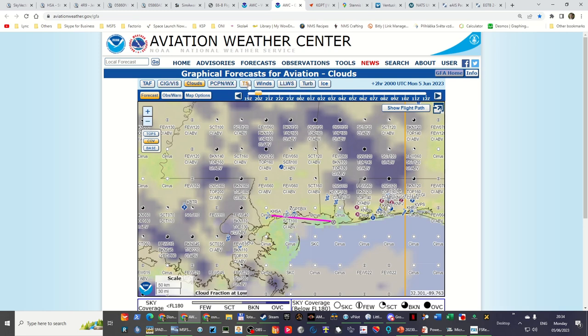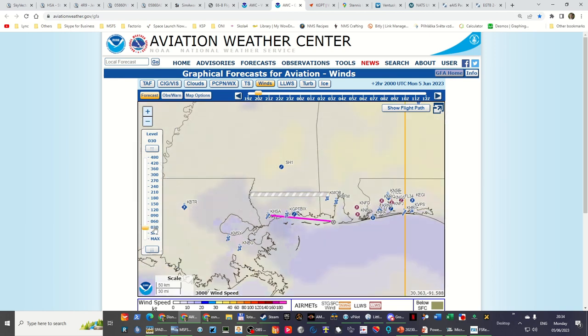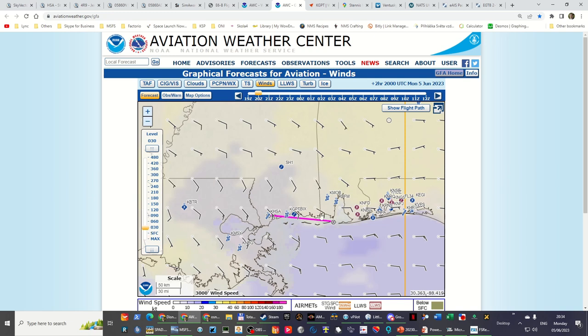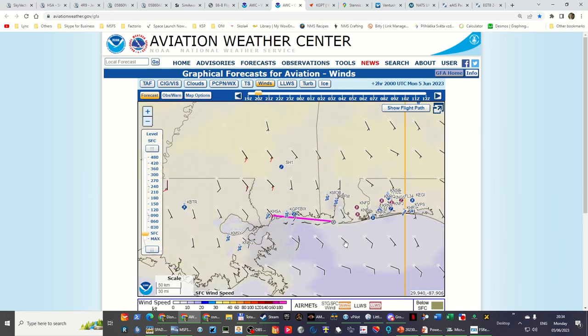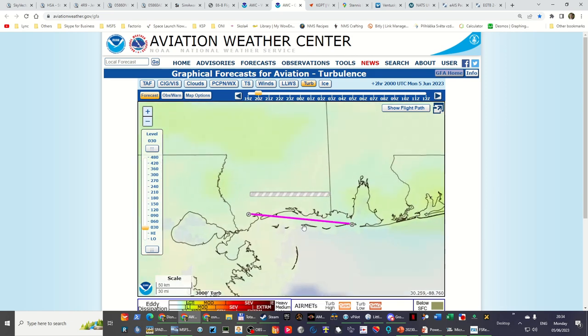If I check the winds, this is quite manageable. 10 or 15 knots, the same for 3,000 feet, 10 knot winds. At surface, we might have some gusts, especially at our destination. Currently in the simulator, the wind blows almost directly down runway 12, so it should be quite all right. We don't need any difficulties with crosswinds, takeoffs and landings.